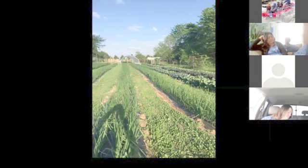What it does take is better management, and that's the key. So what you're seeing here is systems that you can set up and then kind of walk away and not have to worry about them. And there's the result, beautiful red onions.